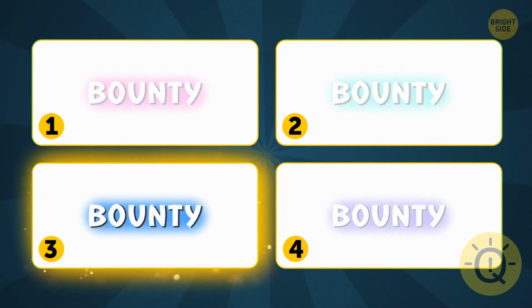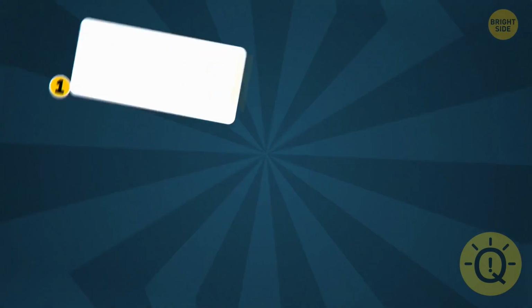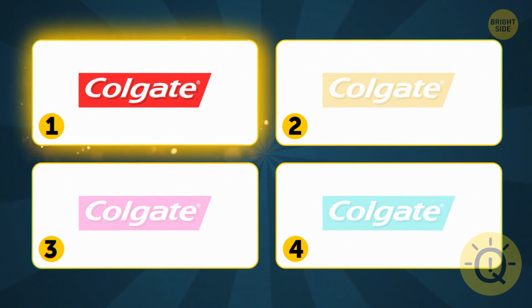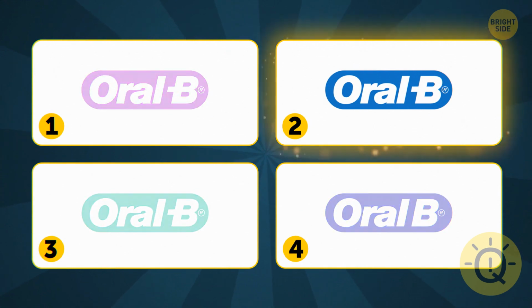The third option is correct. You've probably been to IKEA at least once in your lifetime. But do you remember its logo? The fourth one. Can you recognize Colgate? All right, it's the first logo. What about Oral-B? The second one is correct.